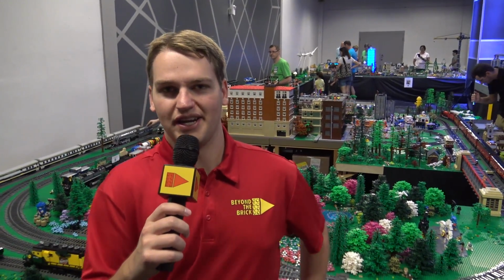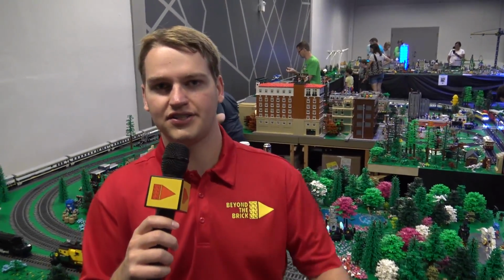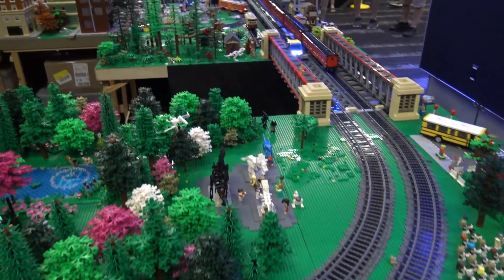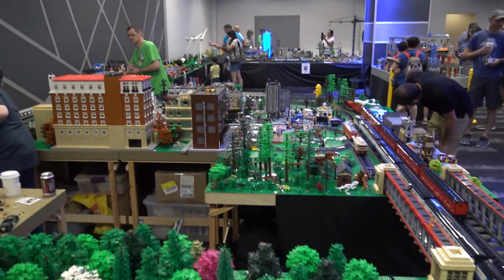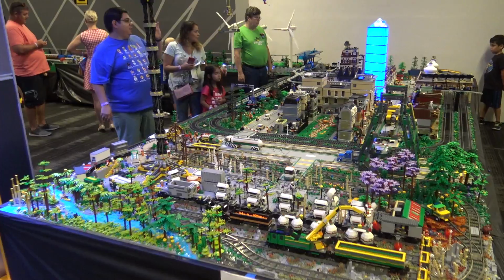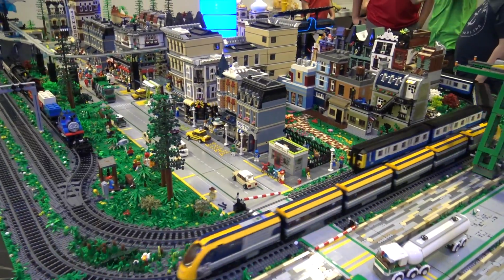Hi everyone, Joshua Hanlon here at Brick Fiesta Austin 2019, and behind me is one of the massive train layouts here at Brick Fiesta. So this was a big collaborative project, and we've got one of the builders who's going to take us all around and show us what we've got going on here. If you want to introduce yourself?